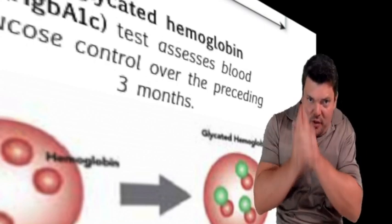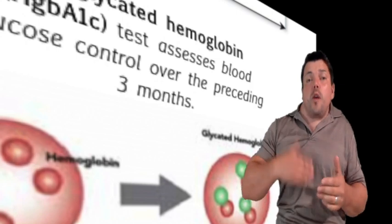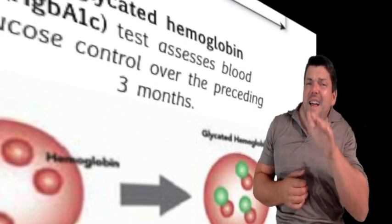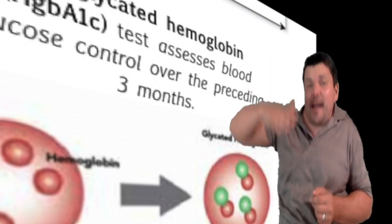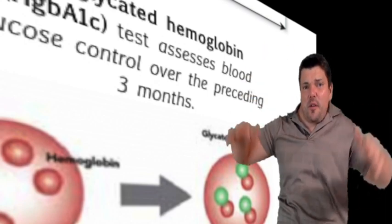It's the most commonly used blood value when you are managing and working with these patients, which you will be doing long term. What glycated hemoglobin does not tell you are the peaks and the troughs, the ups and the downs, the highs and the lows. It's just an average.